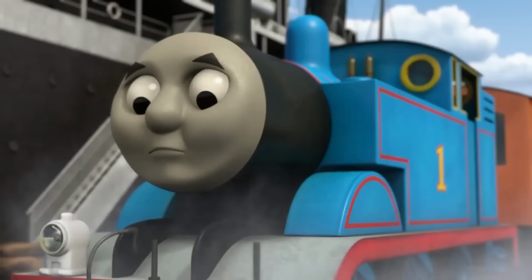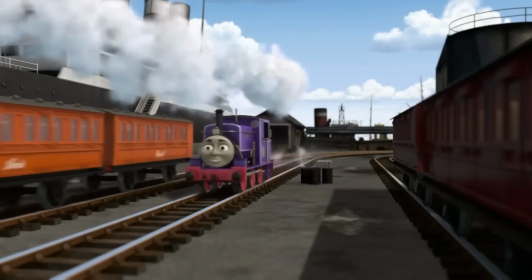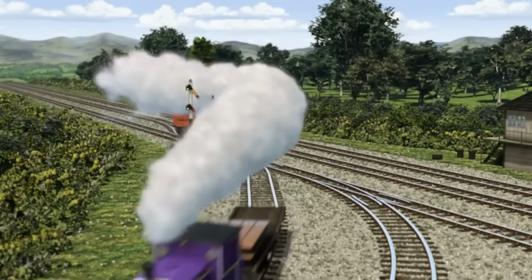Charlie is used fairly well as the instigator, a new character that we're not supposed to like. He's supposed to be a bad influence, which is a nice change from the typically disposable new characters that are all friendly and happy with no personality to them.